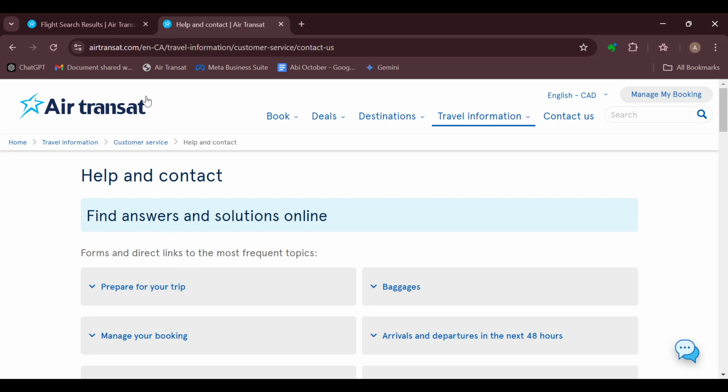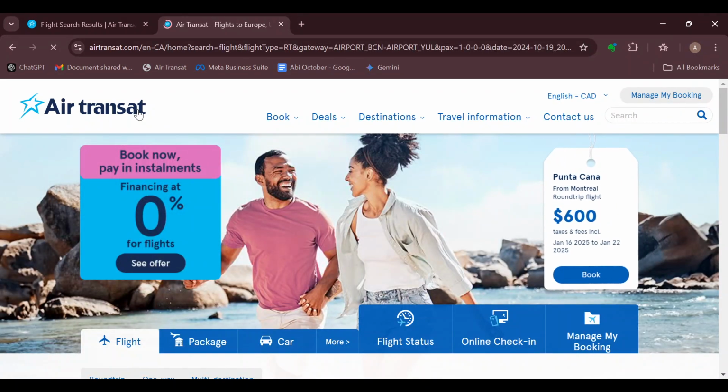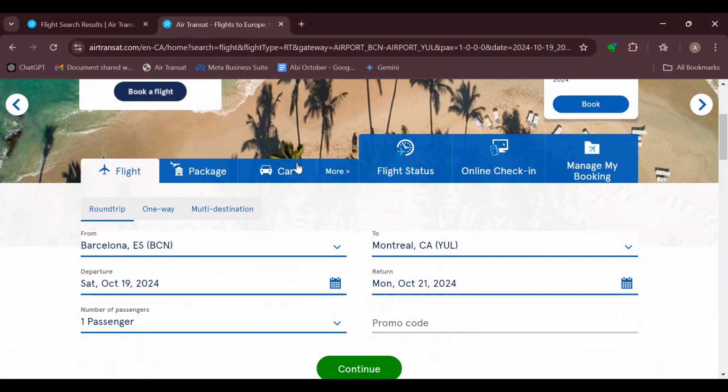And also, like I said earlier, while booking the flight, ensure you select an extra checked baggage so that you can keep your pets and the carrier inside the baggage, or for the cabin, ensure you also select that while booking your flight.